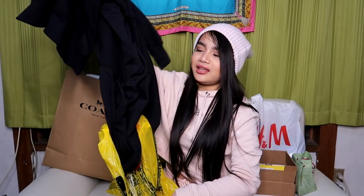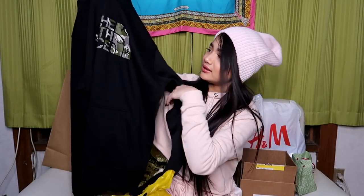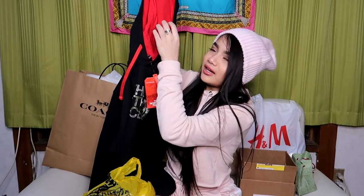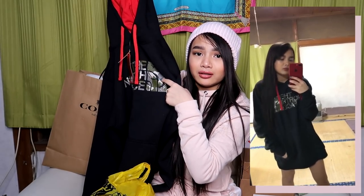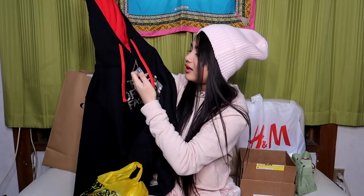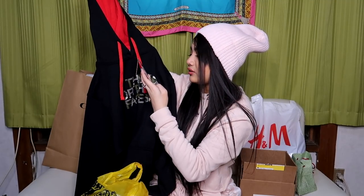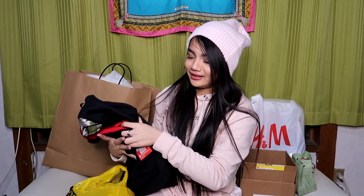Anyways, I got the black hoodie jacket from the North Face. I love the red hoodie here, but the camouflage print on the logo of the North Face really catches my eyes. I got these in a size small, and this cost 9,000 yen, but it was on sale for around 6,000 yen.